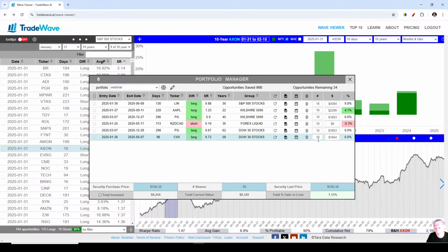You can also simulate trading. Let's say you say how many shares you want to track, and it will track the shares based on the close price of the entry date and close price of each date, and you can see if a certain thing is winning or losing. And then you can see the overall portfolio.